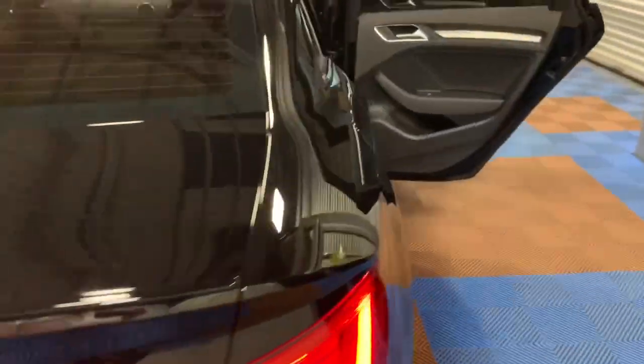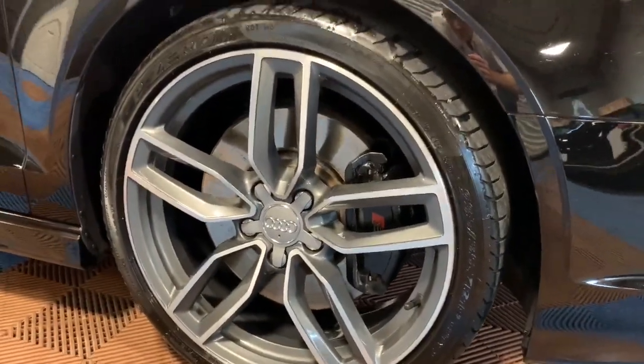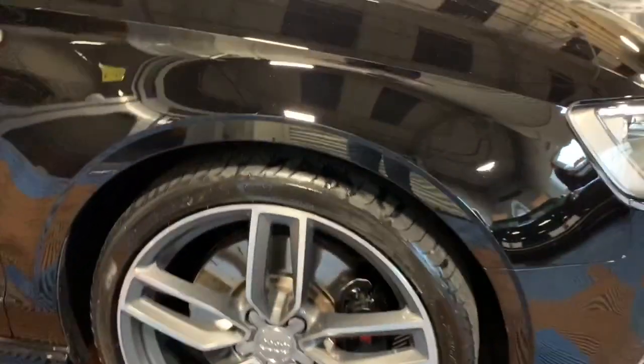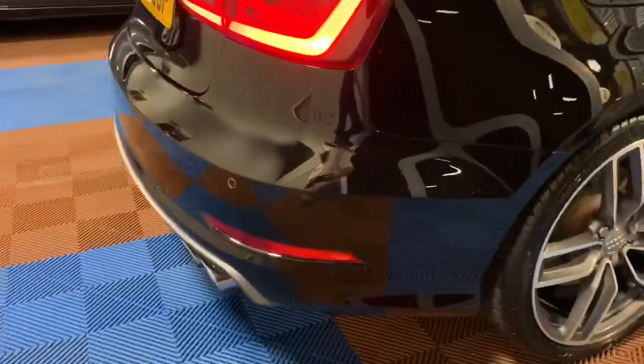So I'll take you another wee walk just round the car. I'll go a bit closer to the alloys, and we'll just have a quick check, make sure brake discs and everything all look nice and fresh. That's the driver's side. Again, wheels all free from any damage. Brake discs nice and clean. Done the service left. On the back, same again. No scuffs in the bumpers.